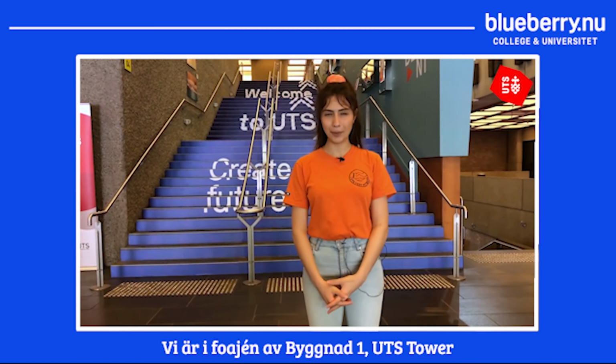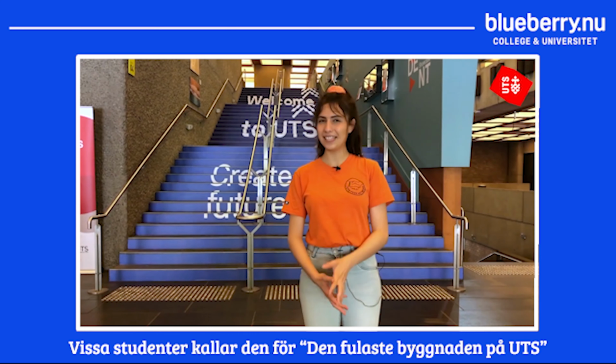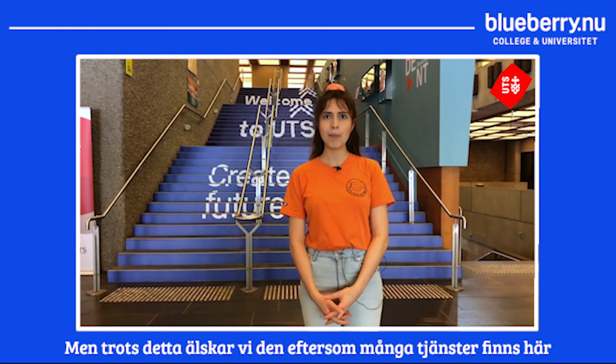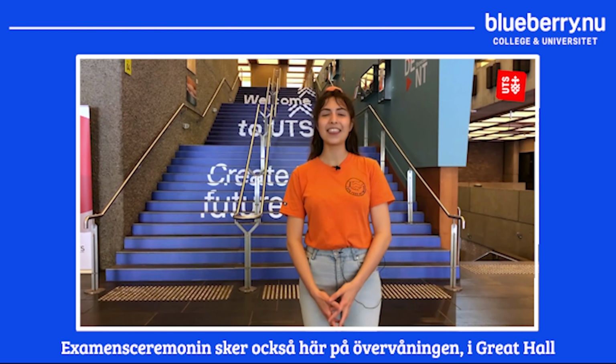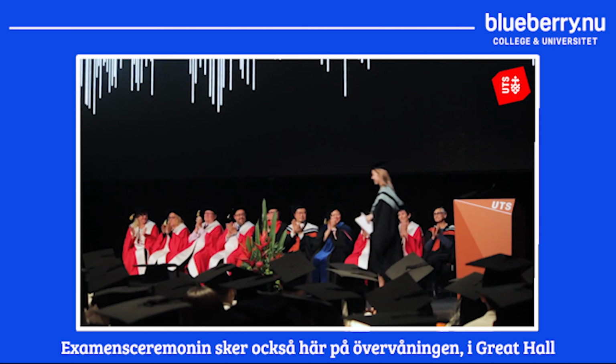We're in the foyer of building 1, or the UTS Tower. Between you and I though, this building is what some students call the ugliest building at UTS. But we do still love it because it is home to many UTS services, and that is where also graduation happens, right upstairs in the Great Hall.